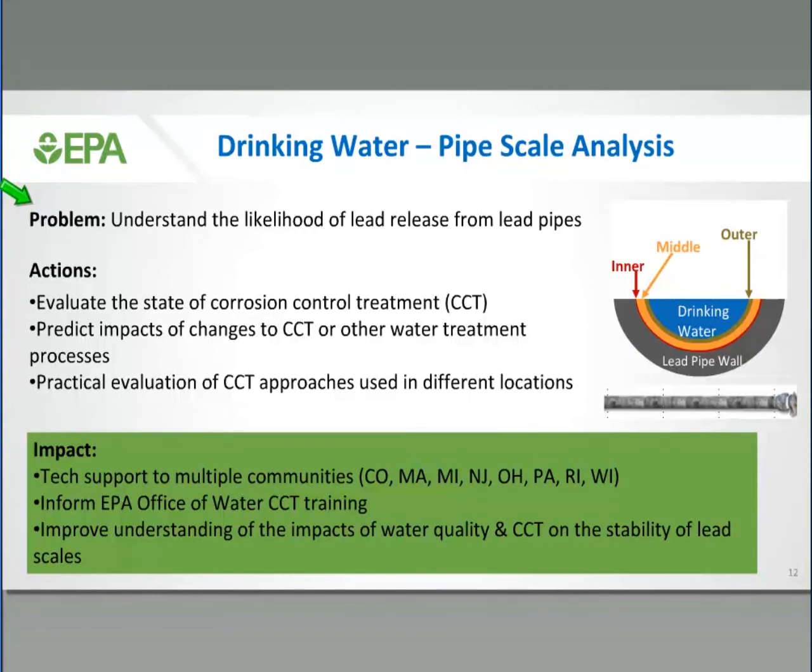Part of the issue in drinking water is really understanding where there are existing lead service lines, where there may be lead in pipe fixtures or lead stores in galvanized pipes. We need to understand under what conditions that lead is released from lead pipes. For this, we've got a laboratory that does lead pipe scale analysis.